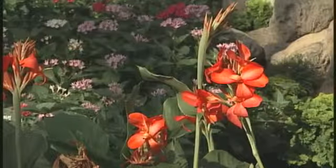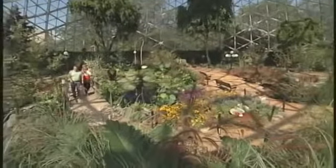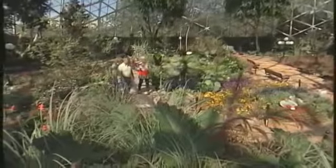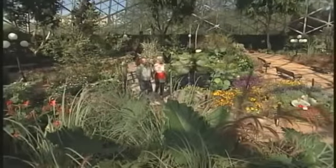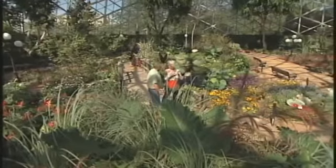Sandy, this is spectacular. What are we walking in? We are walking into a 7-story facility conservatory. We're in the show dome. And this is the dome that changes seasonally 5 times a year. What you're looking at is our Plantastic themed summer show.